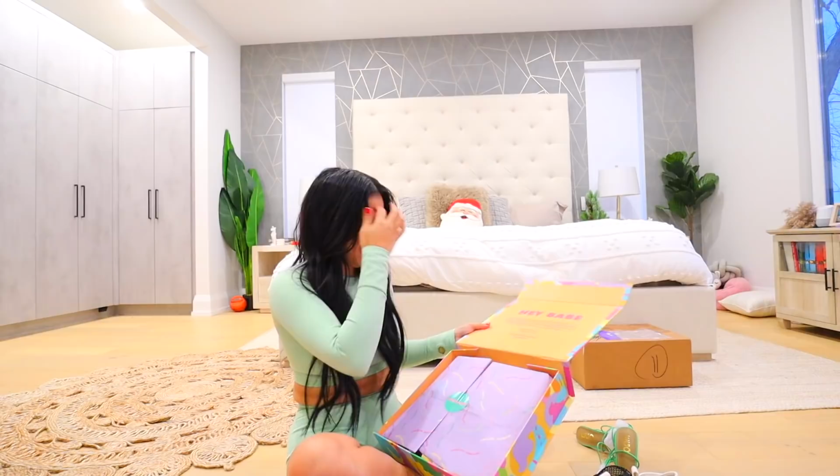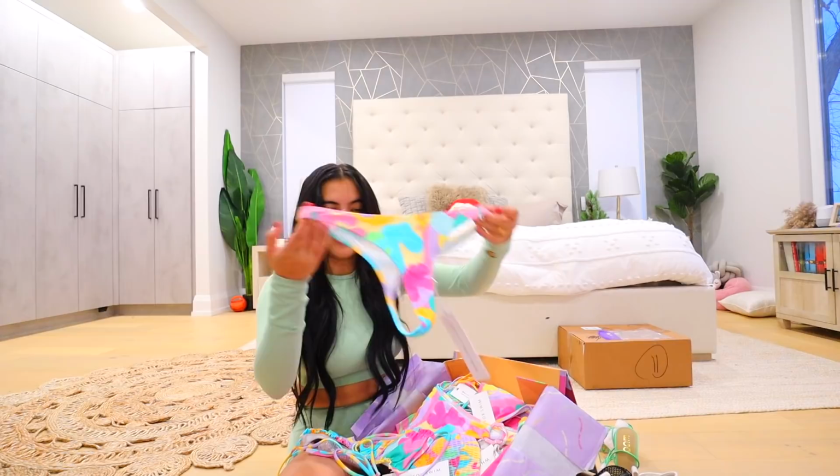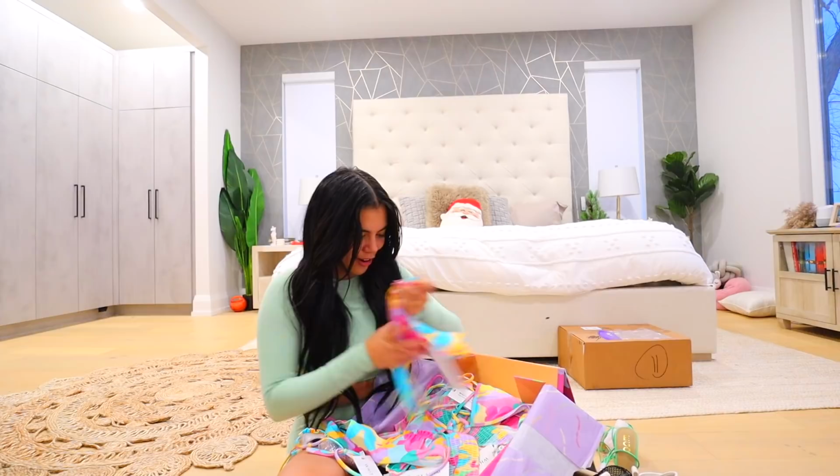Hey babe, we thought that you might need some new swim. How old is this? Holy shit. Oh my God, but this is super cute. Oh my God, this necklace, or no, it's a body chain. Oh my God, this pattern is to die for. That's literally a thong. Oh! I love the asymmetrical, the triangle, the ribbed bottoms.